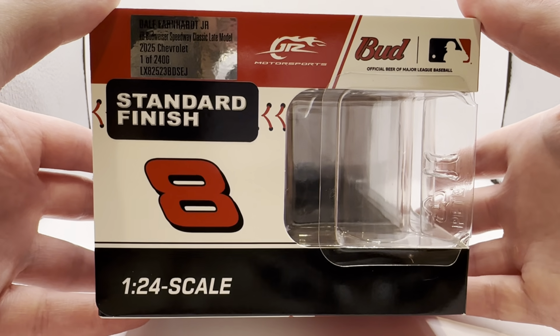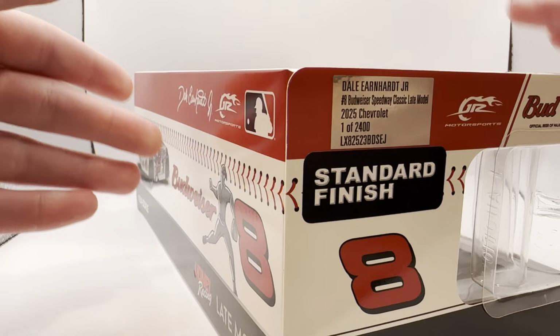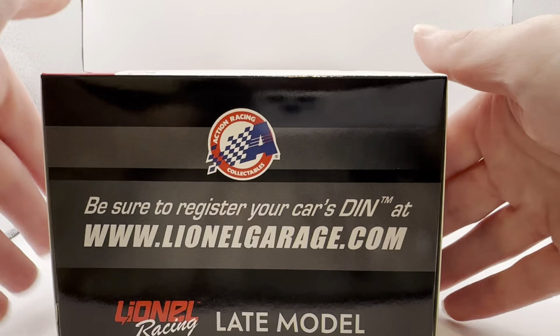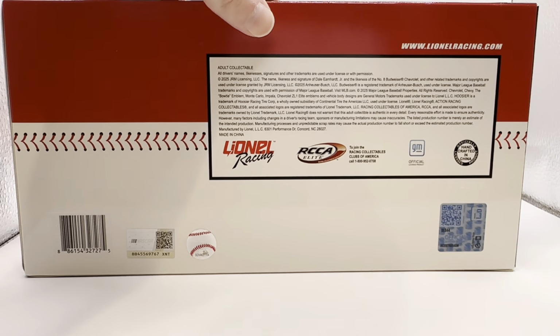Got standard finish number 8, Junior Motorsports, Bud, the official beer of Major League Baseball. Same stuff on the back, backside render of the car. Register your car at Lionel Garage, and you, of course, have your copyright and such on the bottom of the box.